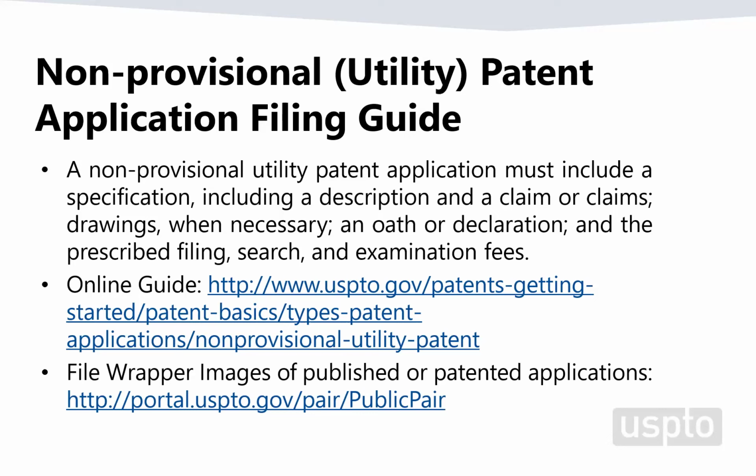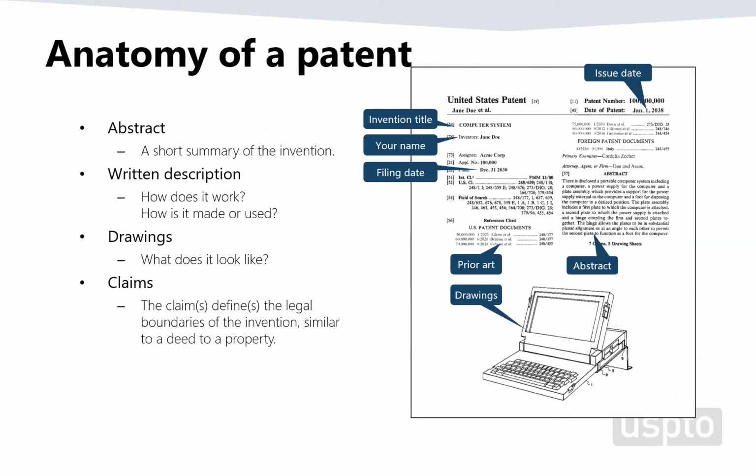There are online guides. They can have links there. And when you get your copy of this presentation, you can click to see what the guides and the file wrappers are all about. The anatomy of a patent. Now, basically, we're talking about the anatomy of the front page of a patent right now.